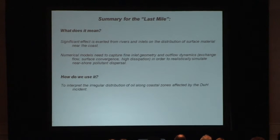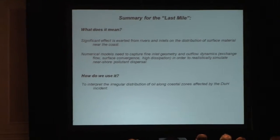So overall, these rivers and inlets, they have a very controlling effect on the surface material near the coast. They are emitted from very narrow places, less than a kilometer. So the models have to go down to that resolution to capture that. And that's not enough because they need to also capture the dynamics of these plumes. And they may say something about the distribution of the oil along the coast.